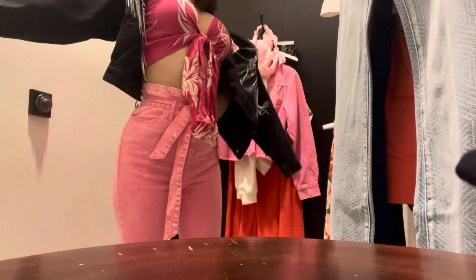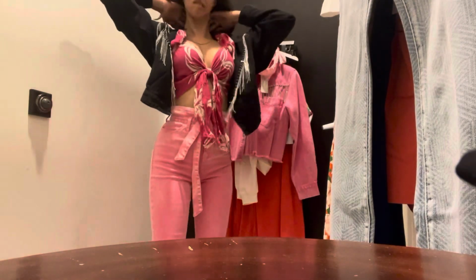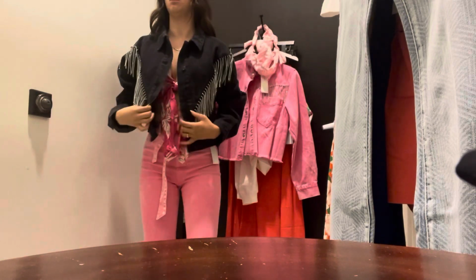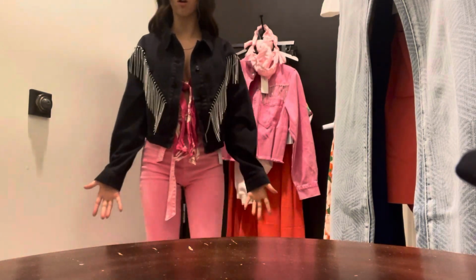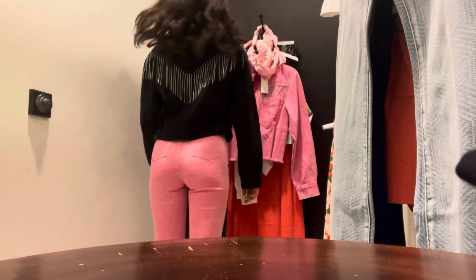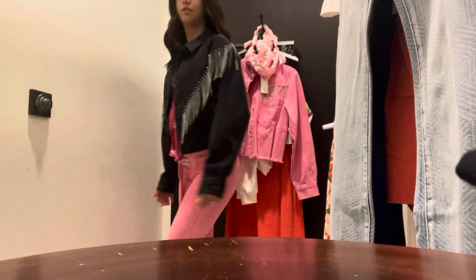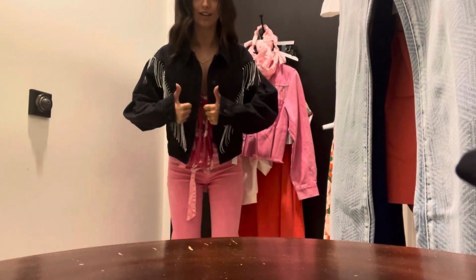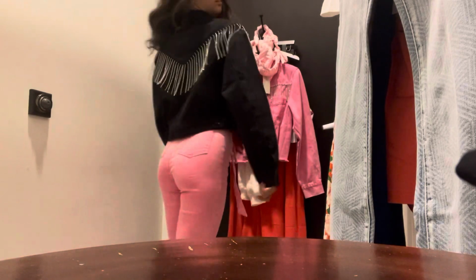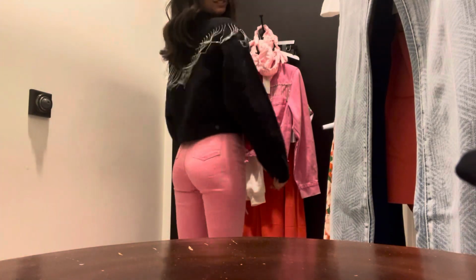Okay, but then this jacket is the same thing but in black, with more sparkles. Look at this. It is so pretty. I feel like this one would be more likely for me to wear outside of the house, to concerts and stuff. And it would also go with more outfits. So I would get this one over the pink one.